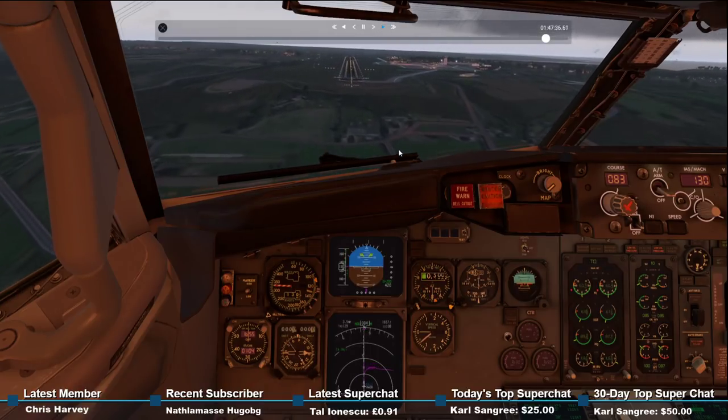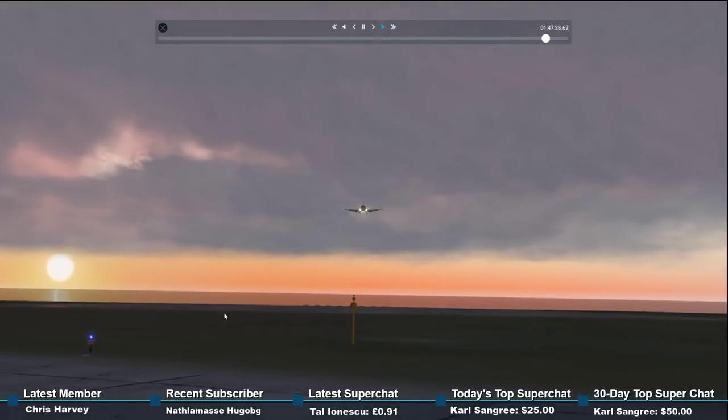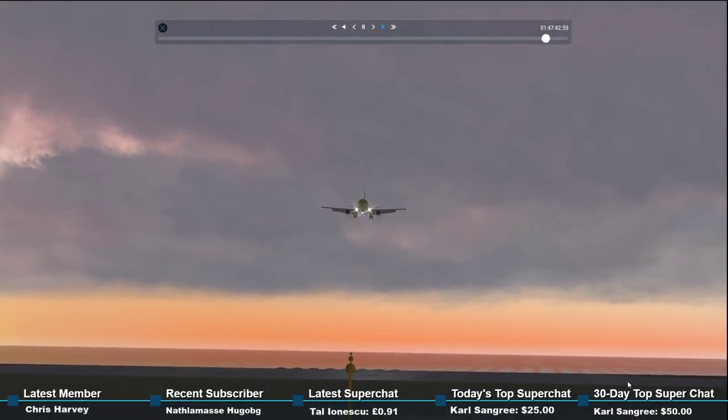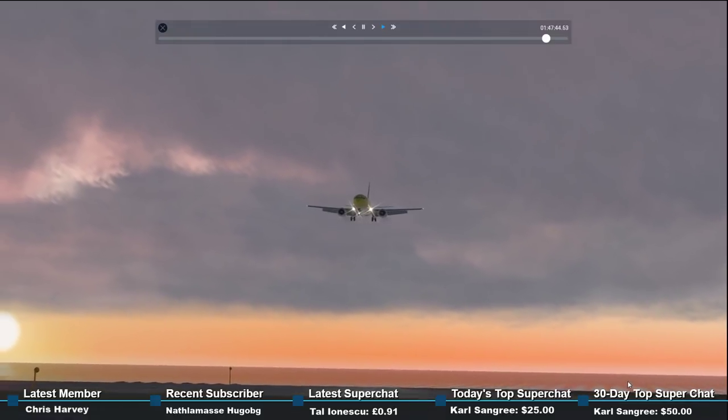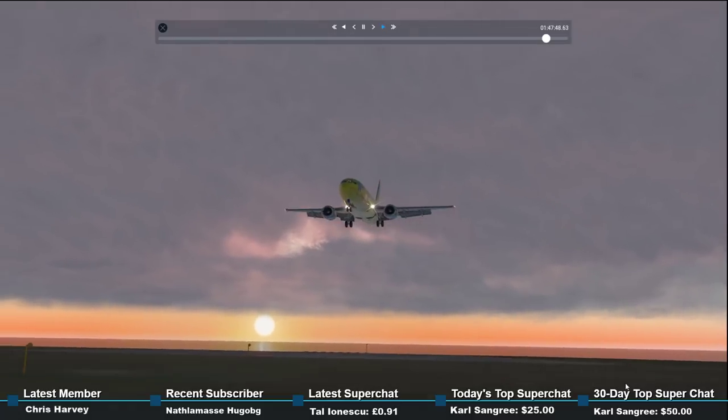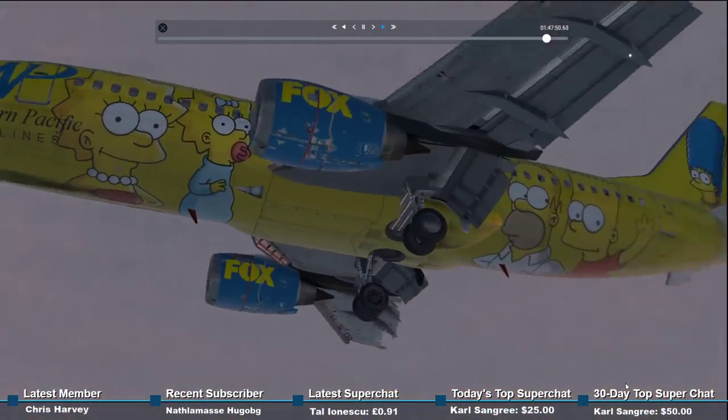Right, anyway, let's have a look what we can see from the threshold at least. Oh, look at that with the sunset as well. Oh, that's spectacular. So, looked really nice. It was quite a strong headwind, but it was a very consistent wind, not very gusty. So it was quite easy. Coming over.